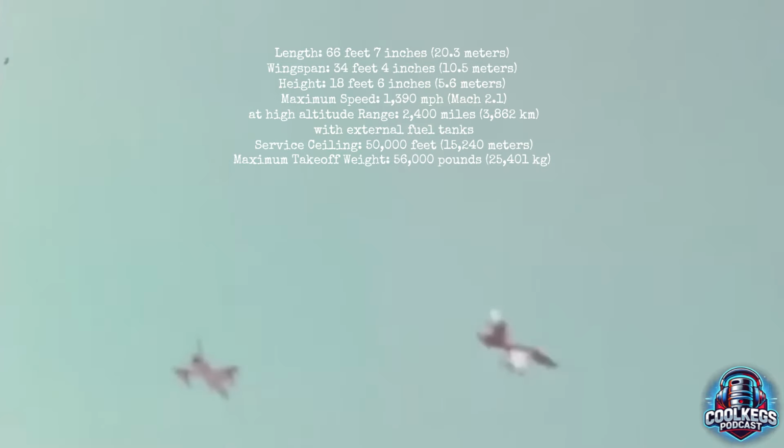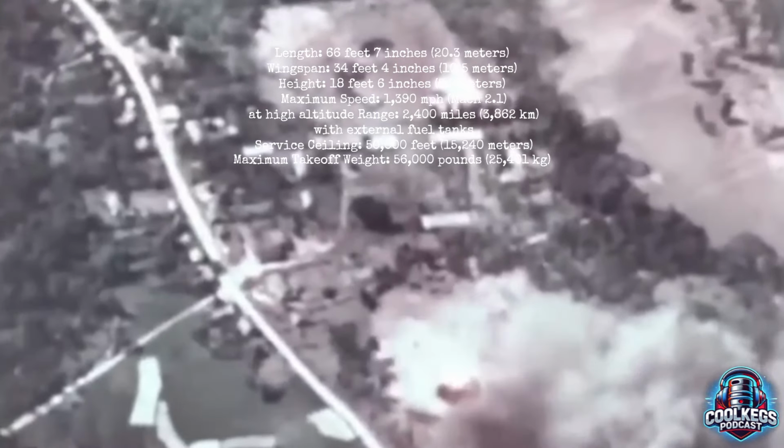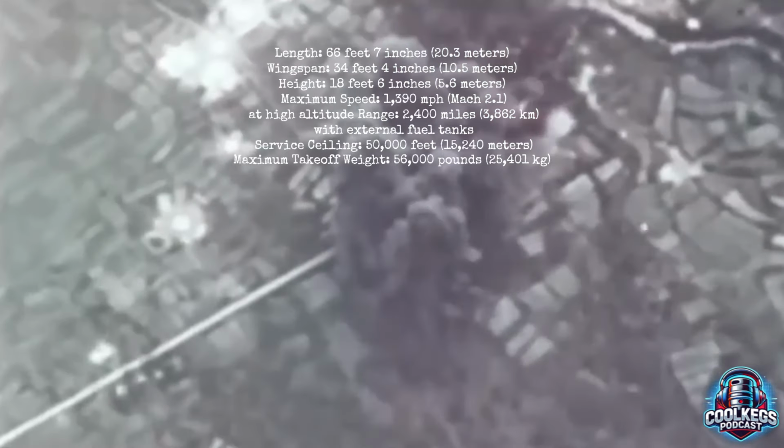at high altitude. An overall range of 2,400 miles, about 3,862 kilometers, with the use of external fuel tanks. A service ceiling of 50,000 feet, or 15,240 meters. And a maximum takeoff weight of 56,000 pounds, or 25,401 kilograms, for those of us that don't know how to use tons. Which would have been much, much easier on both aspects. Absolutely. Well, and the armament, let's talk about that.